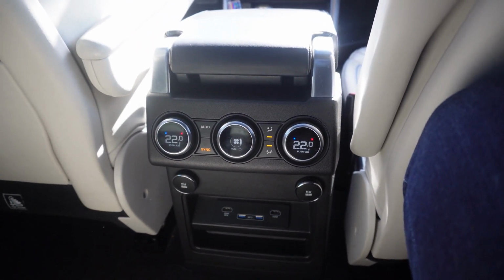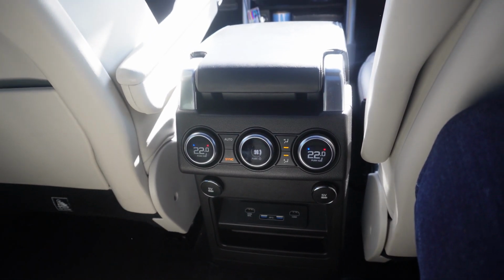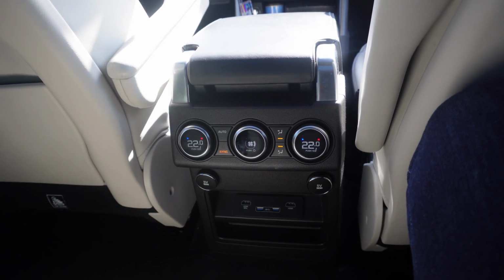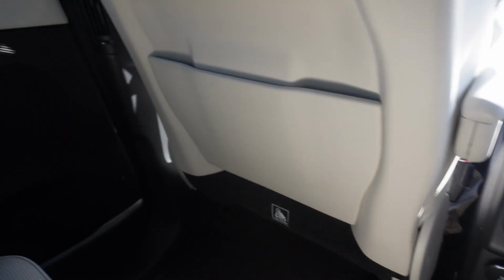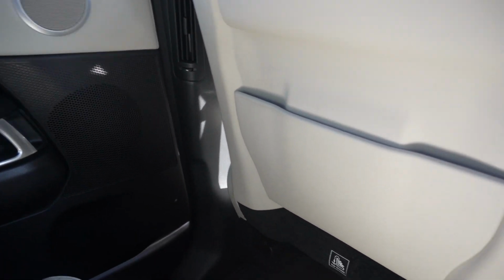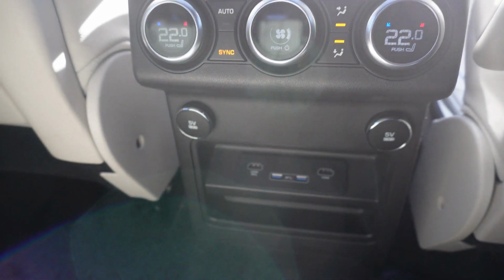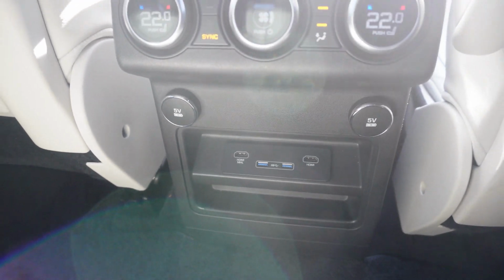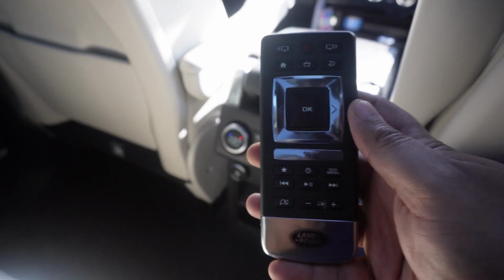So sitting in the back now, very comfortable, I must say. These seats are lovely. It's literally just as good as sitting in the front, really. It's very comfortable. I wouldn't mind being chauffeured in a vehicle like this. You have the rear vents there, so you get all your climate control. You can control all your climate from the back here, which is nice. And like I said, you have your HDMI ports and things like that in the back there. There's a remote control here, which allows you to control the screens.